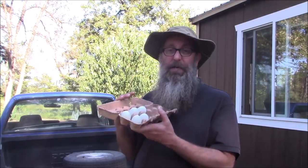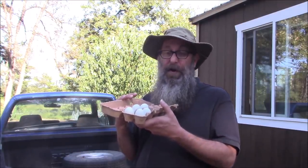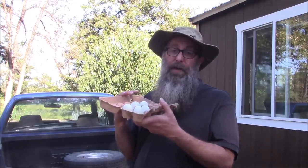So I am going to put them in the larger incubator that has the automatic turner. That makes it easier on me. So I'm going to do that right now, get these in the incubator. And today is the 7th, so we'll see around the 28th or so, if I get lucky. Actually, I'll probably candle them before then.